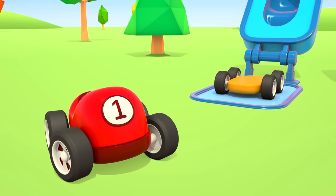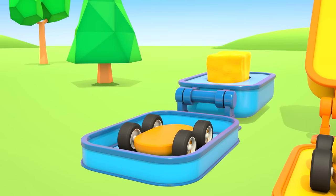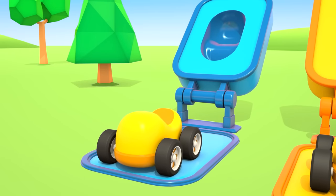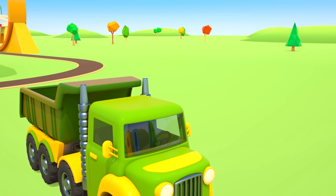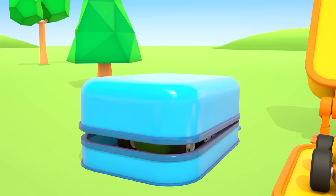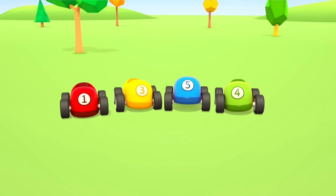Let's make a yellow car. It works! Now a green car. Beautiful! 4 cars are ready to ride the slide.